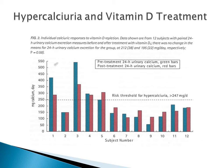And then the red bars are the milligrams per day of calcium that was excreted after the couple of weeks of treatment with vitamin D. Overall, the means were not different. The mean urinary calcium was 212 milligrams per day before the treatment, and it was 195 milligrams per day after the treatment. But you can see the individual values here.